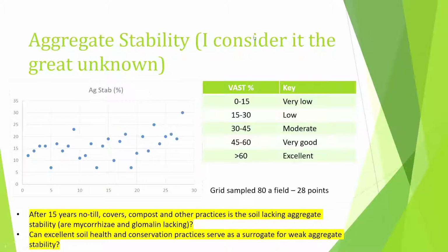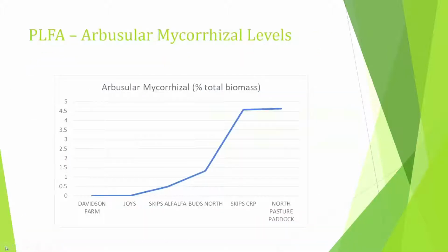I still consider this a great unknown. Nobody's measuring aggregate stability on the fields. I think if they started doing that on any kind of general basis, they would probably be surprised. This might not be as stable as they think. And I'm not quite sure what the answer or the solutions are, but I believe we need more work and understanding of how to promote better aggregate stability. And in this field, we plant ryegrass every fall. So that's part of the rotation, but yet we're not really building aggregate stability. Don't have the answer to that yet.